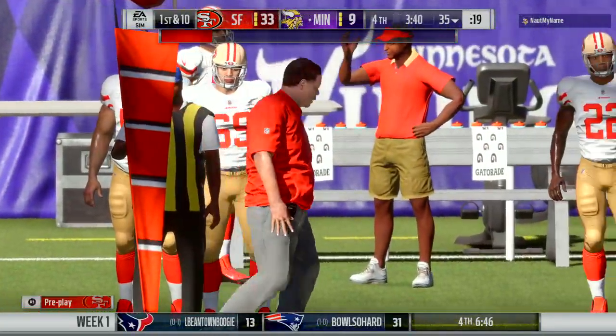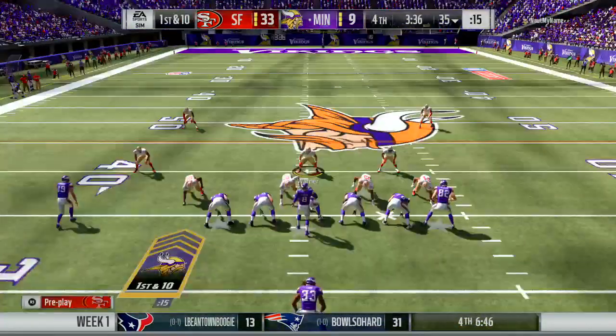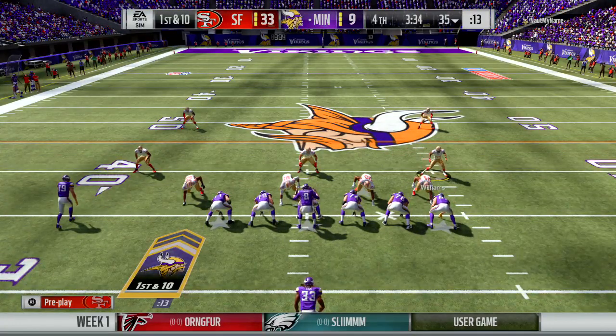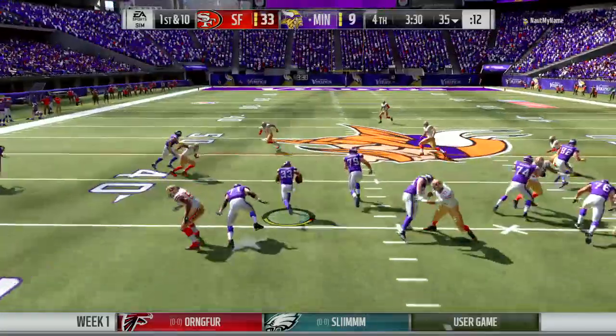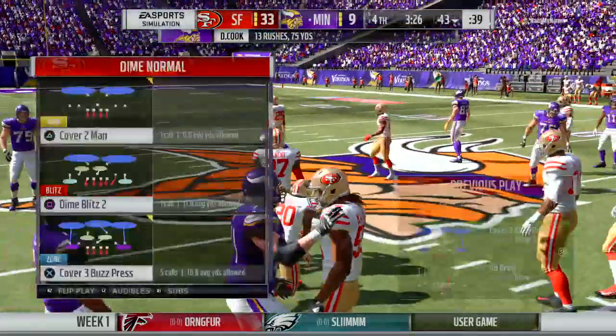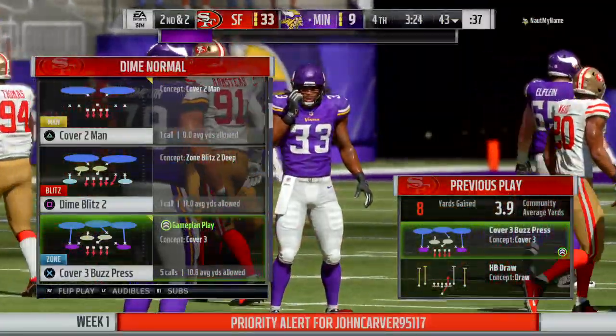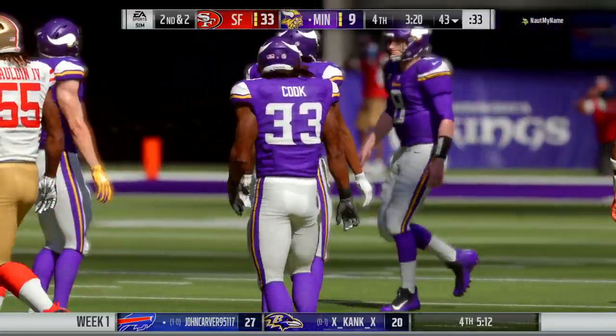Put him on the right side, let him work his way across, put the ball in his hands, and let him work his way upfield with a catch. 4 down, check, 4 down. Here we go. Handoff comes to Cook. And he's across the 40, 3 extra yards to the 43. 8 yards on the pickup, and now they'll have some options on 2nd and short.